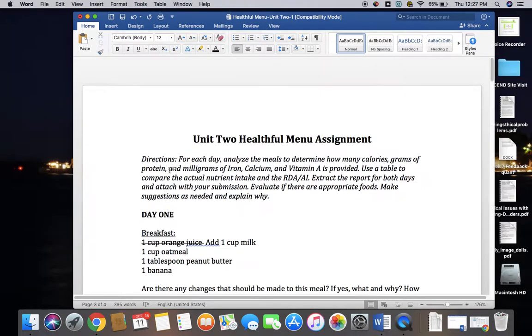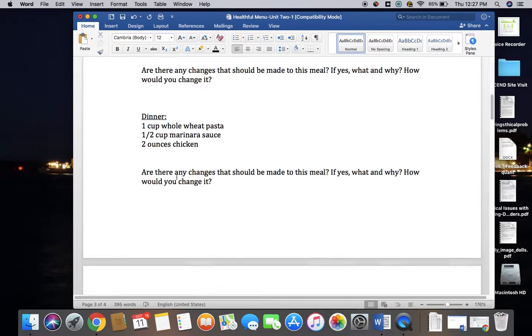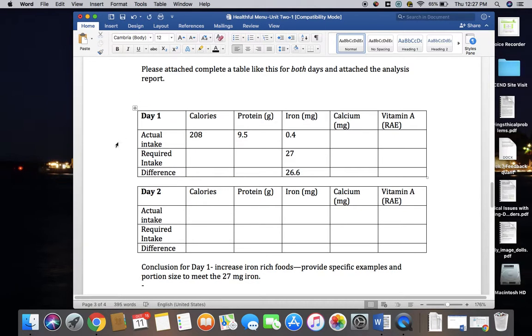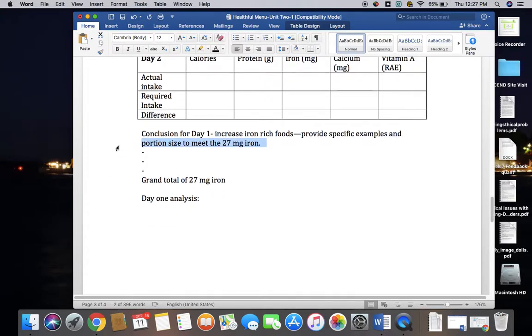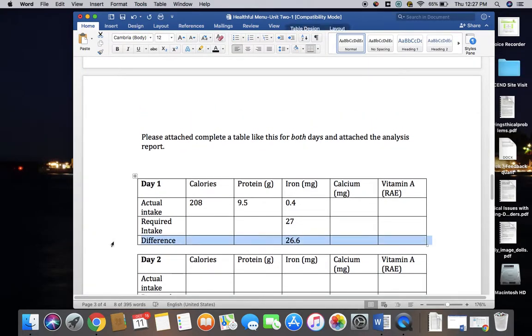Within your document, you should have a fixed version of breakfast, lunch, and dinner for both day 1 and day 2. You should analyze and pool what they actually consumed in those days, what's required, and then the difference. And then a final conclusion statement as to what needs to be changed for each day in order to meet the nutrient needs here to get to the specific level of the required intake.